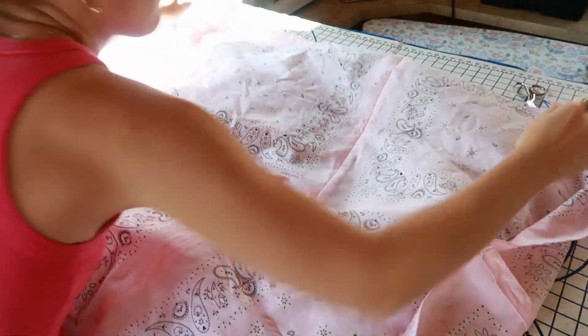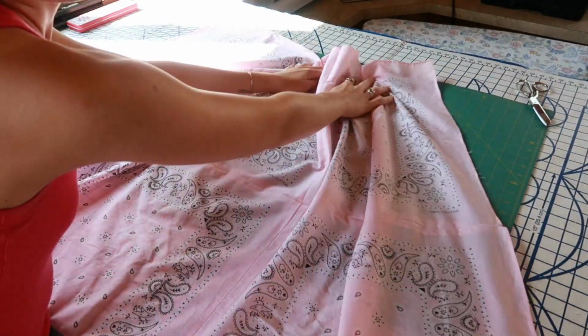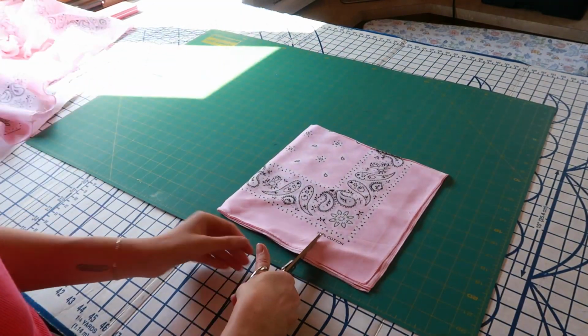So we have 2 sets of these, one for the front and one for the back. And now to actually start constructing it into a skirt, we need to gather the top part of that.